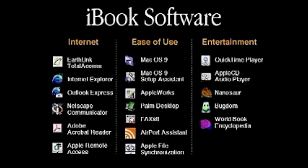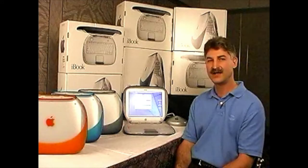One of the reasons that the iBook has been so successful is that it's a complete package. It has a wonderful, easy-to-use setup assistant that's built in. It has a bunch of bundled software that comes with it: productivity software, AppleWorks, Microsoft Internet Explorer for browsing the internet, Outlook Express for doing email, Bugdom and Nanosaur, which are a couple of very popular, very fun games to play, some CDs of encyclopedias, etc. that are built in with the machine. So another very, very good value there. And what we're finding is that about 90% of the people who have bought an iBook are getting on the internet, usually in the very first day of buying the product.